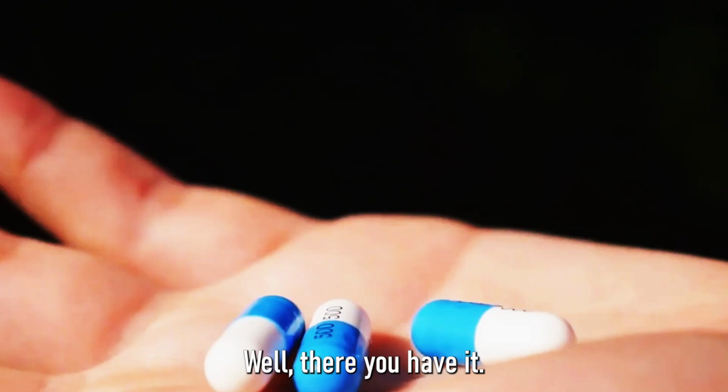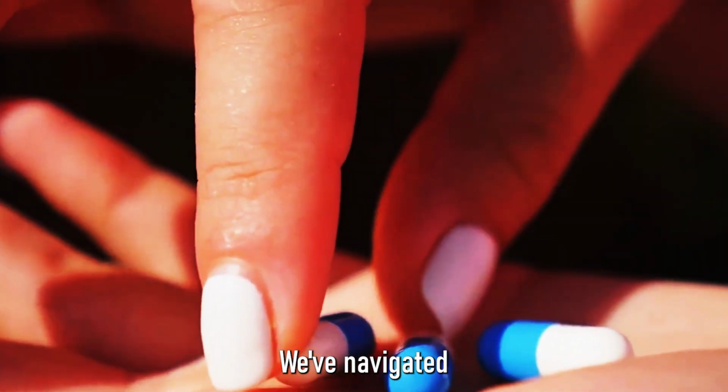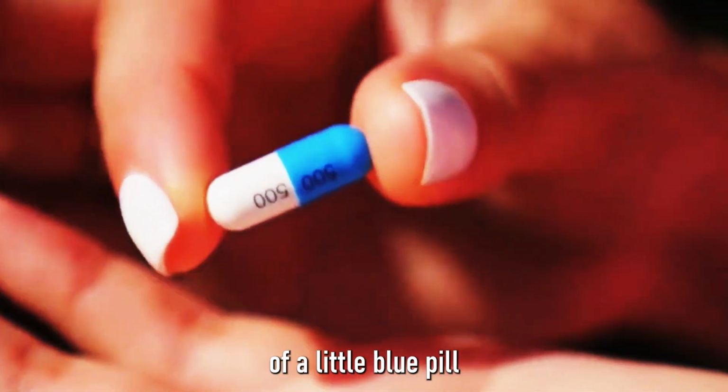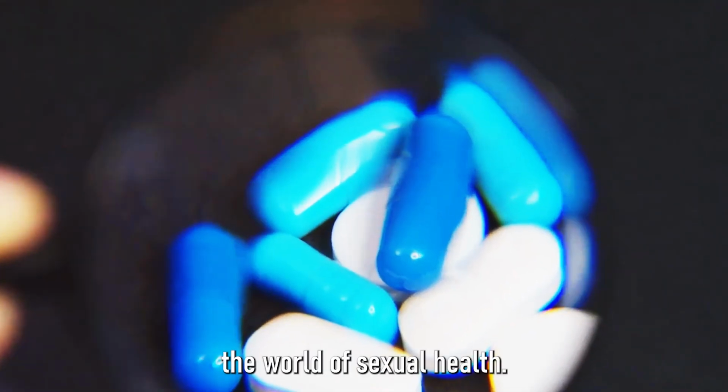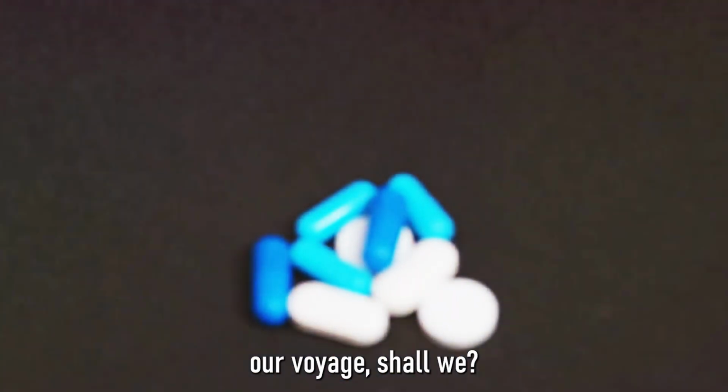Well, there you have it, the science behind how Viagra works. We've navigated quite the cerebral journey today, my friends. We've delved into the depths of a little blue pill that has in many ways revolutionized the world of sexual health. Let's take a moment to summarize our voyage, shall we?